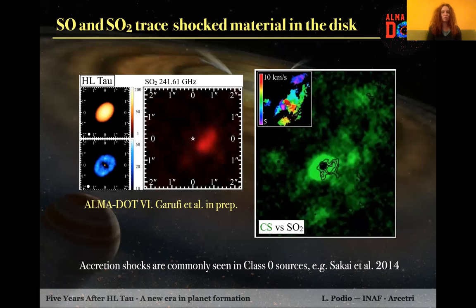Finally, as I told you, we also have emission from SO2 in a few sources, and you see here in blue is formaldehyde, in red is SO2, which only traces a tiny region of the disk. And this is the region where the accretion stream probed by CS impacts onto the disk. So SO2 is tracing the accretion shock that is also commonly seen in Class 0 sources.